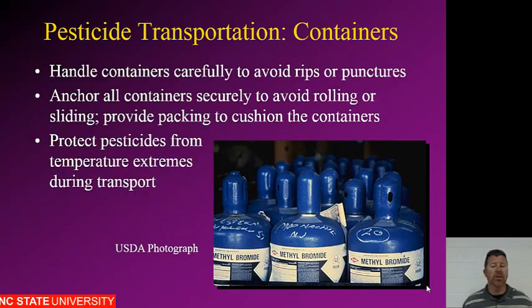Handle containers carefully to avoid rips or punctures. And then anchor all containers securely to avoid rolling or sliding. Provide packing to cushion the containers. You don't want them all over that truck. You need to secure them. Then protect pesticides from temperature extremes during transport. You don't want to transport if it's 100 degrees out there, guys. I mean, yeah, you're going to need it.